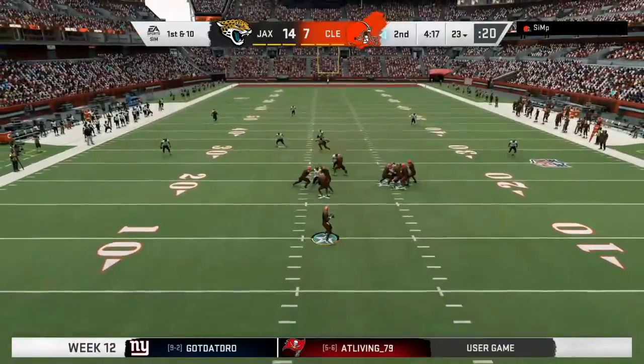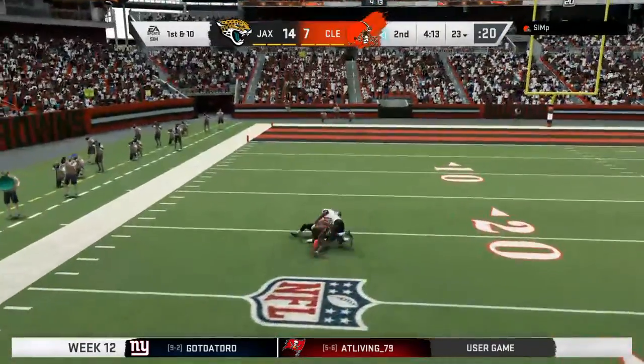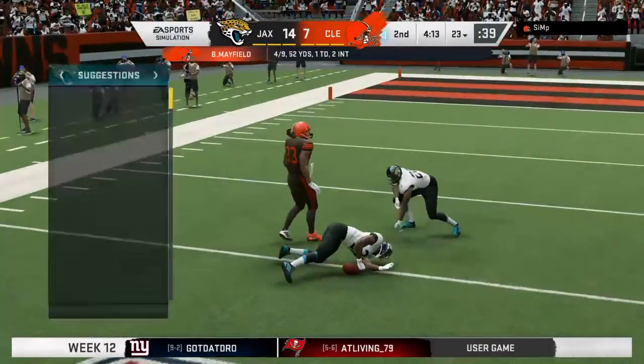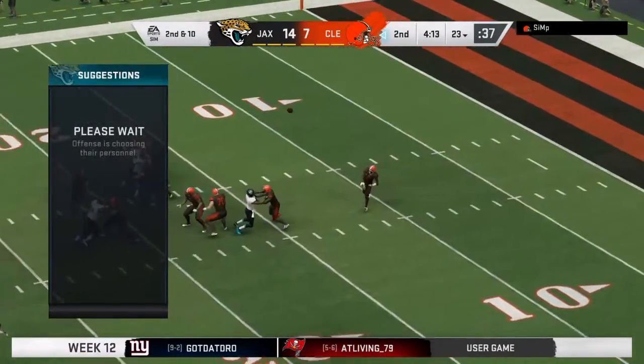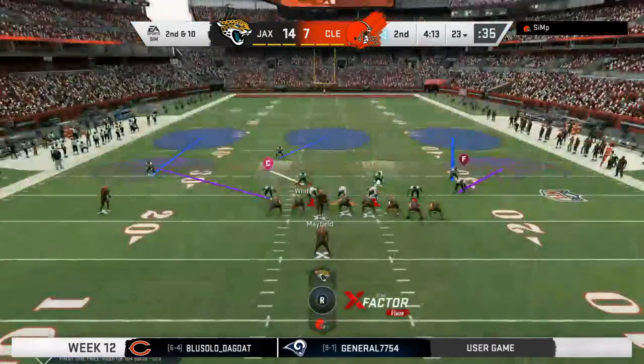Mayfield now looking to throw on 1st down. He's going to let this one go deep. And that will be incomplete. Would have been a big hitter if they had connected. Instead, it's 2nd down. Another dangerous throw there, partner.